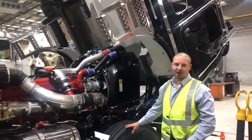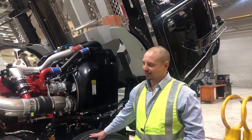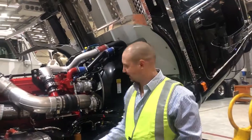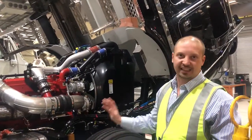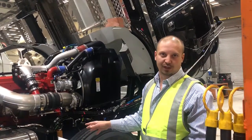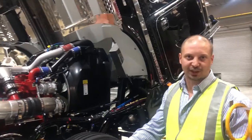Yeah, look here, we've got a nice brand new black K200 that's getting ready for delivery. So we do all the pre-delivery checks, make sure everything's fine on the truck and safe before it goes, and then any accessory fit up after that we need to get sorted, we'll get done. You can see the cab's over and we're just going over inspections now on the truck.